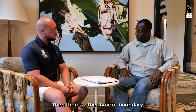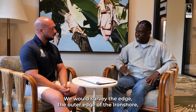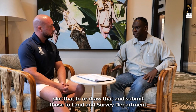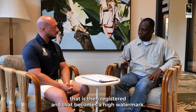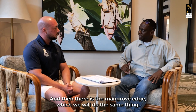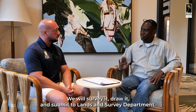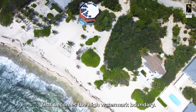Then there's another type of high water mark boundary, which is iron shore. We would survey the outer edge of the iron shore, plot or draw that, and submit it to Lands and Survey Department. That is then registered, and that becomes the high water mark. And then there's the mangrove edge, where we do the same thing. We survey it, draw it, and submit it to Lands and Survey Department. That becomes the high water mark boundary.